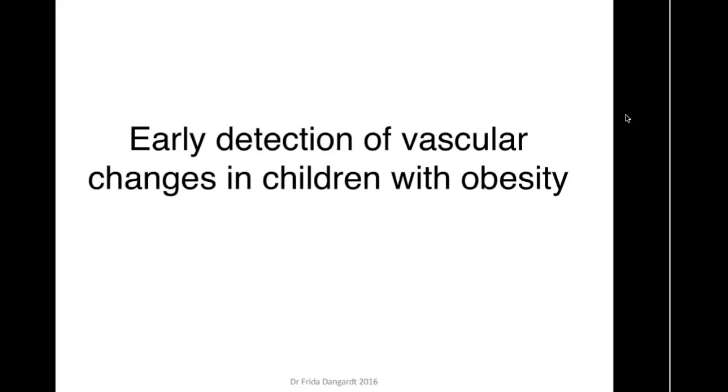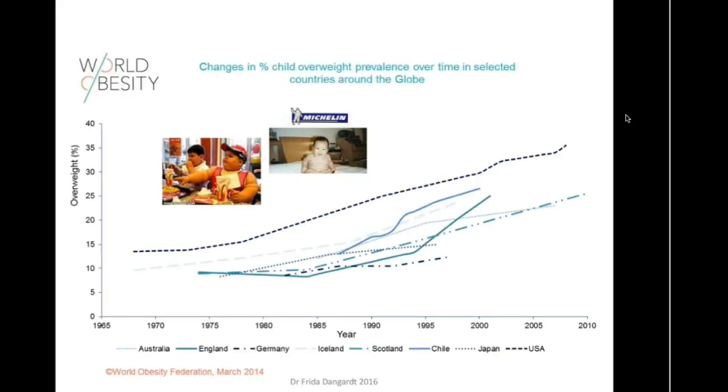So we moved on to look at early vascular changes in children with obesity. And why did we want to do that? It's because in the last 5 decades we've seen an alarming increase of childhood obesity worldwide. And these are just numbers up until 2010, where we can see in some areas that childhood overweight and obesity reach almost a third of the population of children.